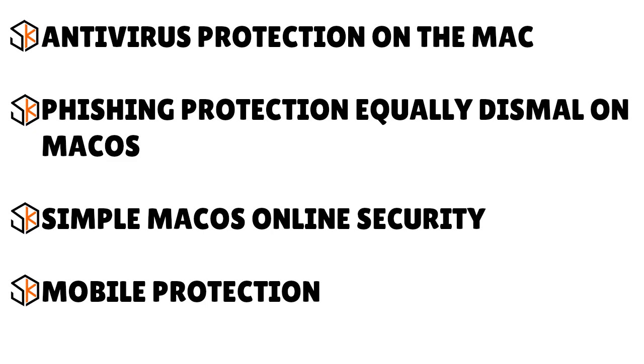So when it comes to mobile protection, you also have it through Aura. That's really fantastic. Also in terms of helping you get things done a lot faster. So we love that a lot.